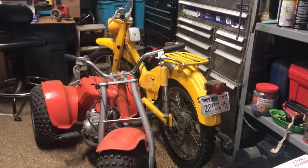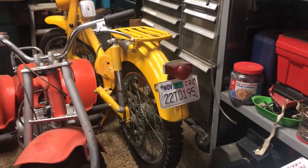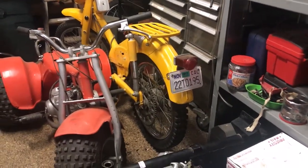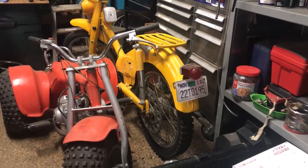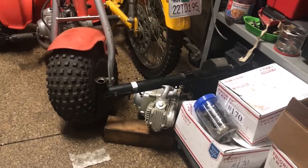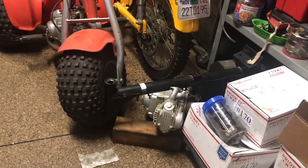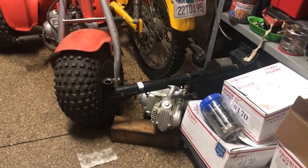CT90. You can see the registration was from 2017. So it's been a while since I worked on that, and it actually expired on me, but I've got it on planned non-op right now. And here's a frame and engine for a 71 ATC70. I'm still looking for a gas tank, original gas tank, and then I can scrounge up the rest of the parts.